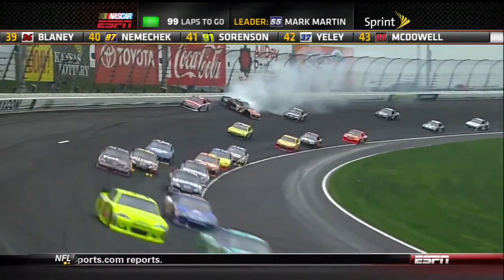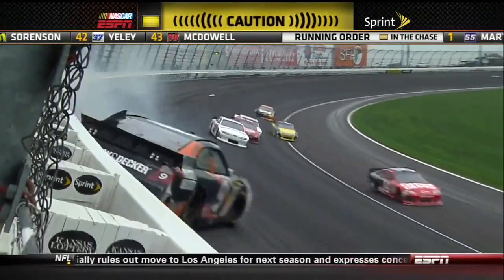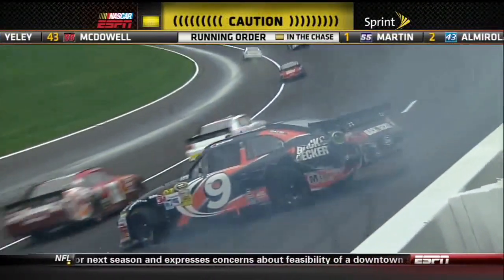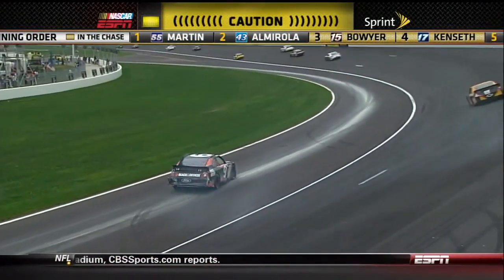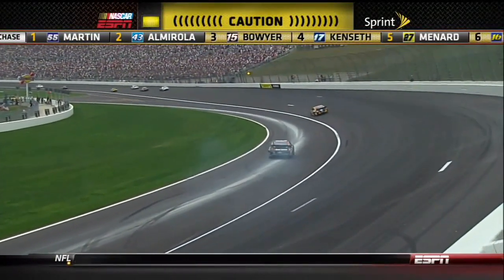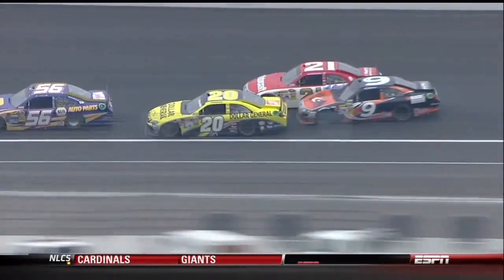Oh, trouble. Trevor Bayne, Marcus Ambrose. Caution is out again. Hold the brakes. Hold the brakes. Come on down. Rear end damage here. Splitter damage. I don't know what the answer to this is. I mean, we expected some action.